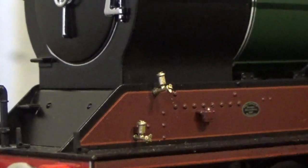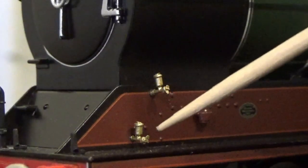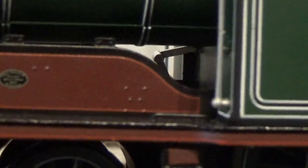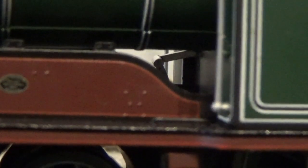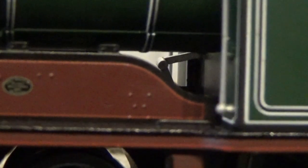You've also got these bits of detail here, which I believe are lubricator pots of some form, separately fitted, and they have been painted. You do have some visible daylight under the boiler. There's no inside motion detail underneath there, but to be honest with you, that doesn't really matter. I don't really mind. That's something I can overgloss.